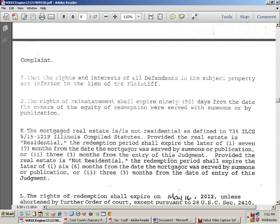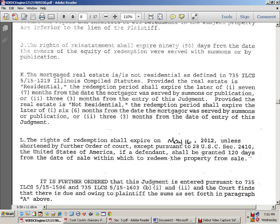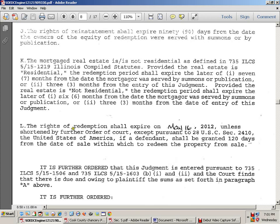Okay, don't know what that's all about. 3 months from the date of the entry of this. The rights of redemption shall expire on May 16th, unless shortened by further court order, except pursuant to 28 U.S.C. 2410, I didn't look this up, see what that says. A defendant shall be granted 120 days from the date of sale to redeem the property from sale.